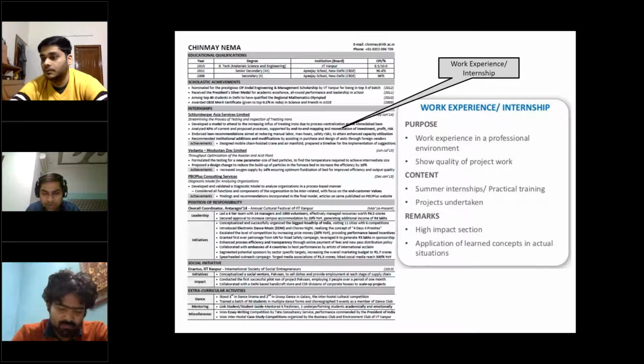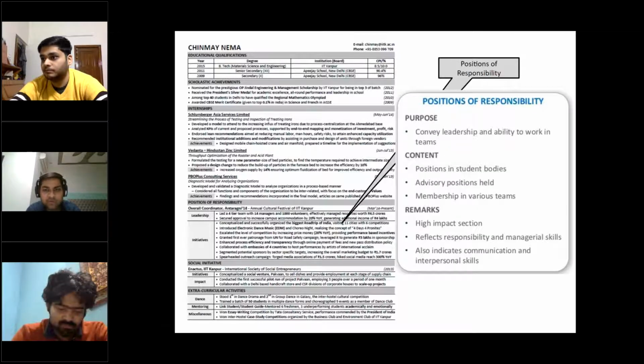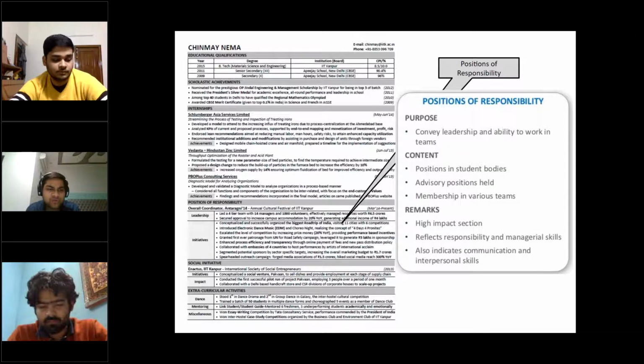Then moving on to the position and responsibility part. This generally conveys the leadership roles that you have taken in your campus or before in your school itself.